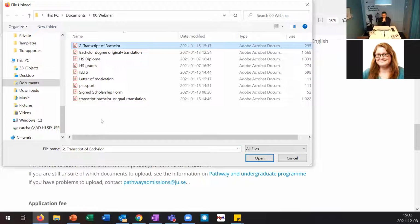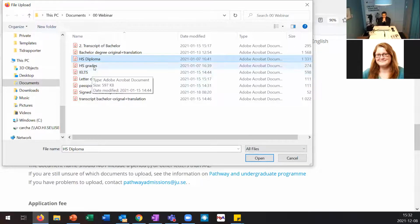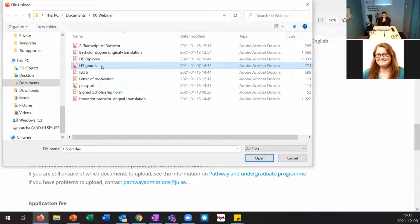I have this as an example to show you what not to call it, because if you have 2 and a dot, that's going to make it difficult for us to open the document later on. So just the name, no numbers, and no dots. Numbers, well, it's possible if you have high school grades 2001 or whatever, but not a 2 and a dot. So just like this.